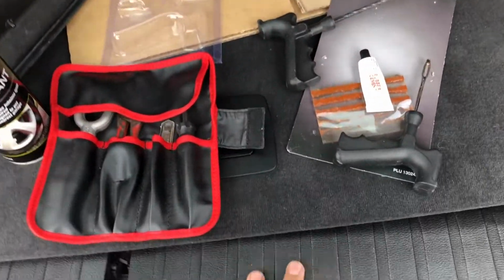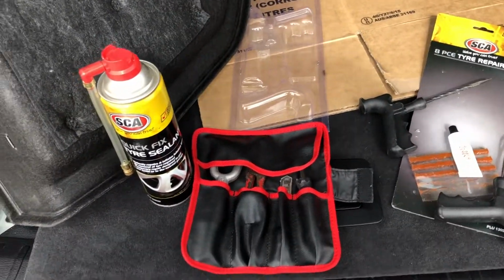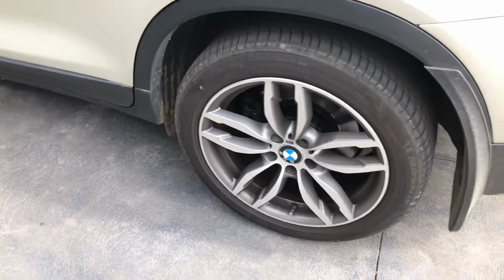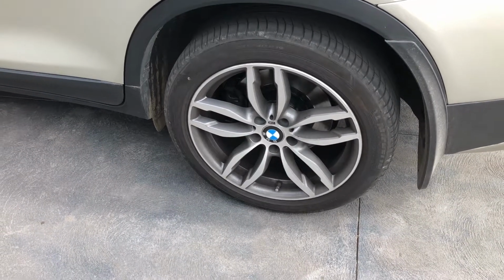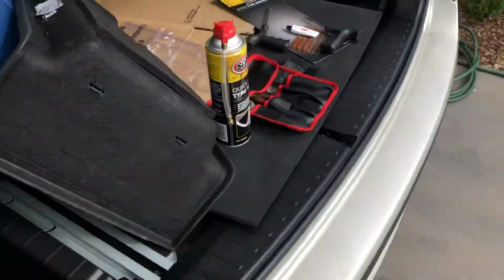Interestingly, what did BMW supply with this car? Nada, nothing at all, just the run flats. No jack, no wheel spanner, no nothing. So they're sort of thinking it's all going to be done at a service level and all done for you. So for the handyman, someone who likes to do a bit of stuff like that himself, you need to gear up with some extra things.